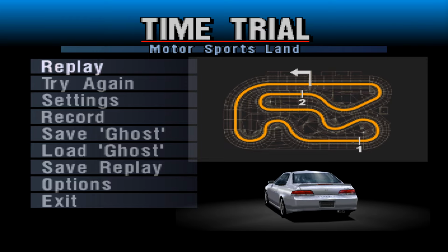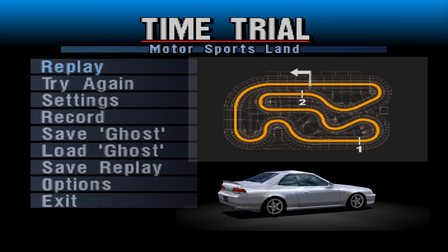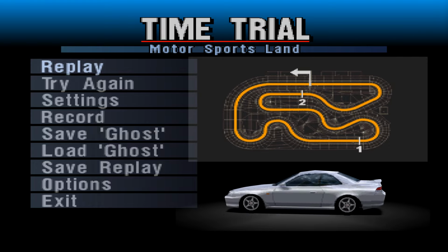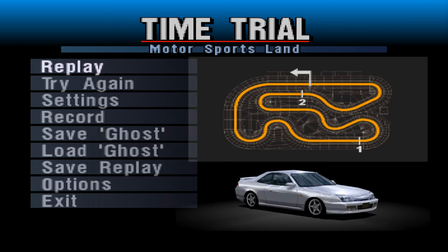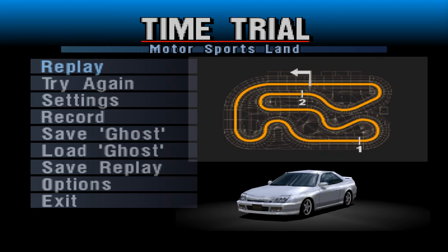I'd love to see a Prelude push towards the under 30. I don't think they're going to quite have the power to do it. If these were turbocharged, if these had Integra motors, possibly, but unfortunately they do not. But yeah, there you go.